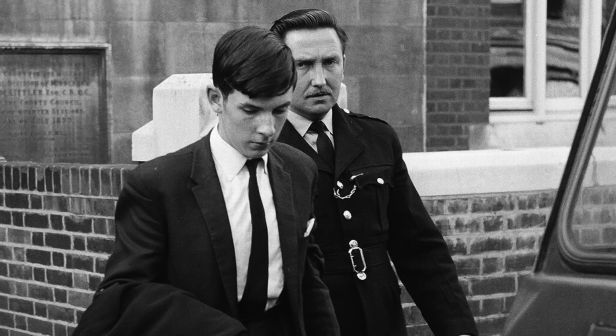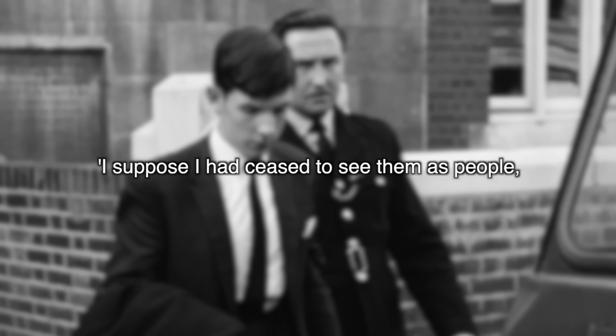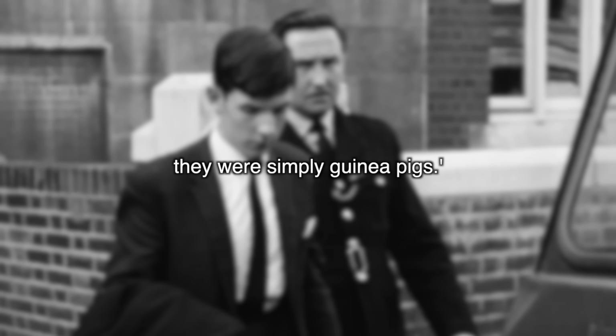So then the body was burnt to ashes and there was no evidence that he had ever poisoned her. He said it was perfect. So police asked him why he had killed his stepmother all those years ago, and he said, I suppose I had ceased to see them as people, at least a part of me had. They were simply guinea pigs.